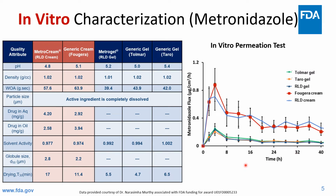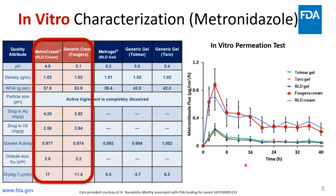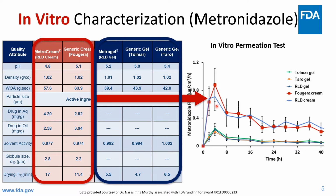In this example, we looked at metronidazole creams and gels. These products are known to be bioequivalent based on comparative clinical endpoint studies, and we did microstructural or Q3 characterization of these drug products. And what we saw was when the Q3 of the products were similar, the performance was similar, and it was distinctly different compared to products where the Q3 was different. And we saw this not only for the metronidazole drug products, but a whole host of drug products, which ultimately led to the development of efficient characterization-based approaches.